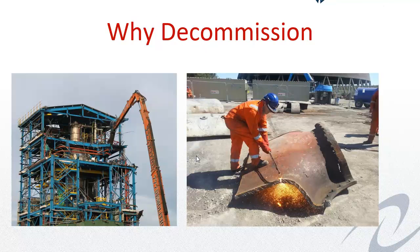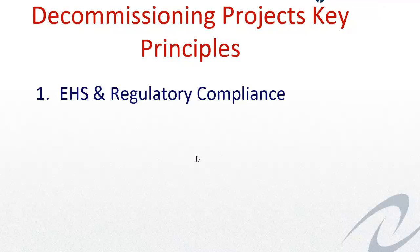So why do we decommission? The key thing is British Standard 6187, the Code of Practice for demolition, that specifically details that you need to decommission. Your EPR license, your Environmental Protection Regulations license, will require you to prepare a decommissioning plan. But ultimately, the real big driver for companies such as those that we work with is because you need to ensure EHS and regulatory compliance. You do not want to hurt people, you do not want to hurt the environment, and you want to ensure that you have the full, absolute assurance of regulatory compliance.